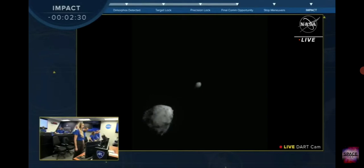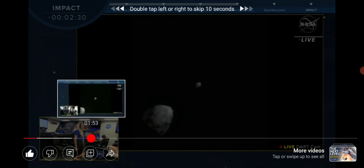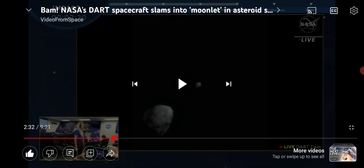Absolutely ridiculous, and as you can see, the asteroids on our screen look nothing more than old school computer graphics. Why? Because that's exactly what they are. Now we're going to forward the action a little bit here to near impact. We'll come to about here.